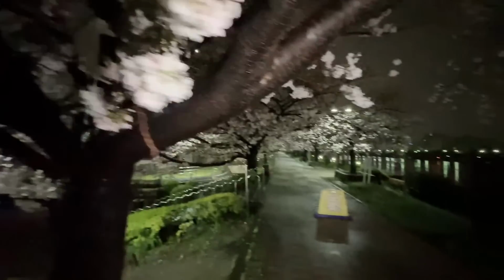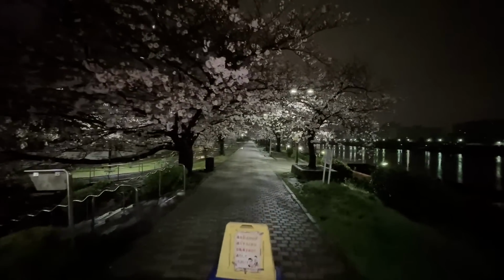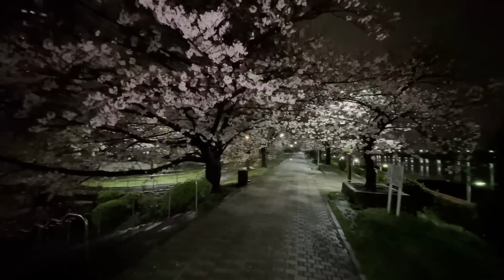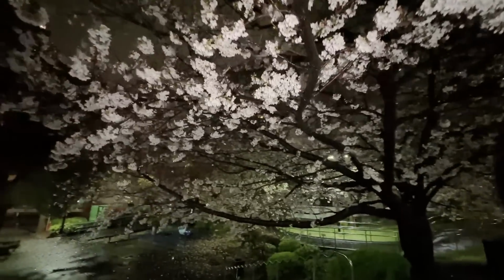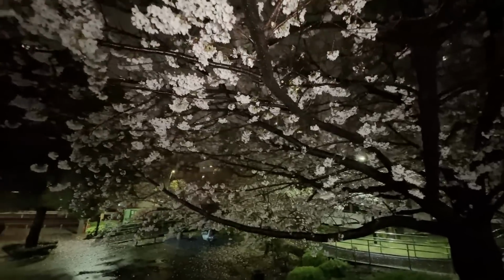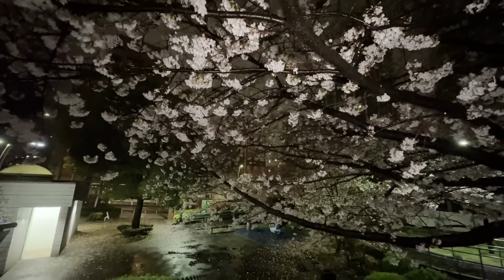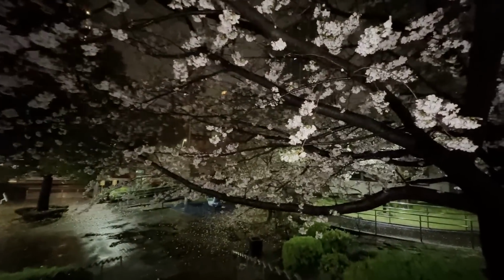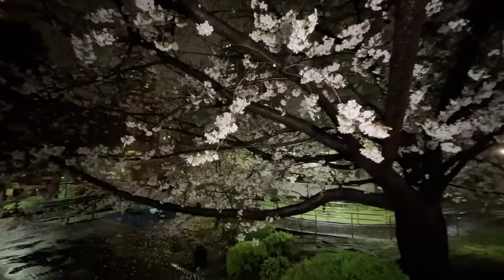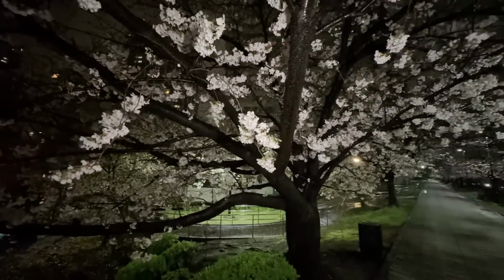Places like Nakameguro, for example, the river there, they're incredibly crowded. It really is hard to appreciate nature when you're surrounded by 10,000 people, like in your face. That's why you come to places like this, and you come at times like this, and you bring a light like this. Because, yeah, just make sure if you do go to a residential area, don't shine the light into people's windows, because you might not make any friends.